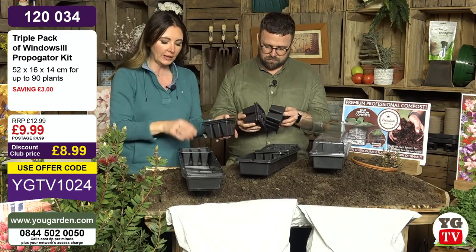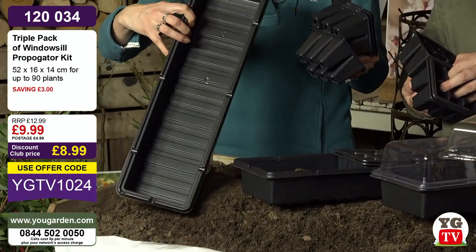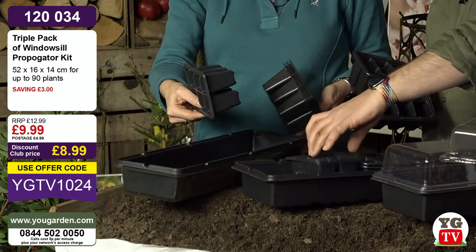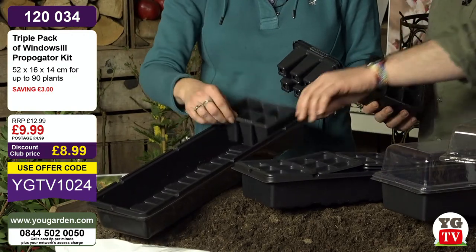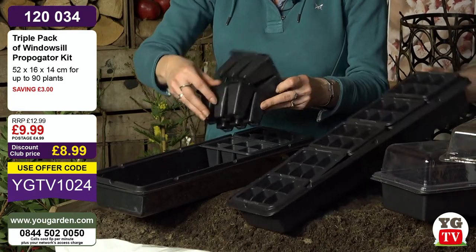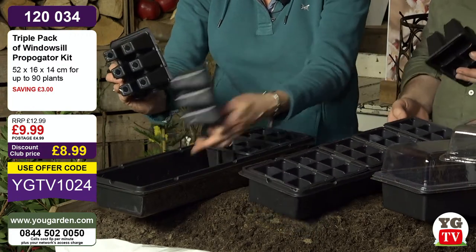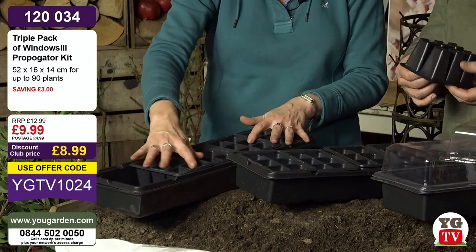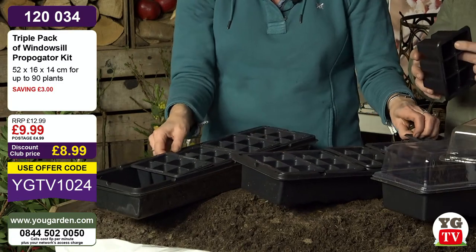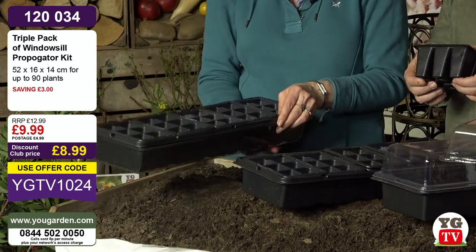You get three of the base trays here. Now, those are watertight. There are no holes in there. Brilliant. Then you get 15 of these. That means five in each of these trays. Those do have holes in, so obviously water draining out of here will drip into here. It's designed to go on your windowsill. Brilliant. That's why the bottom one is watertight, so that it doesn't drip water out onto your windowsill.